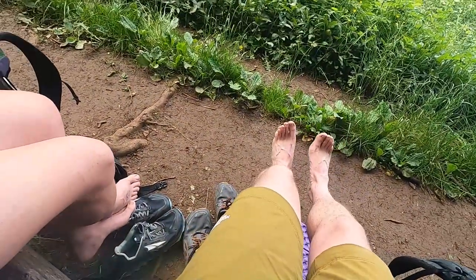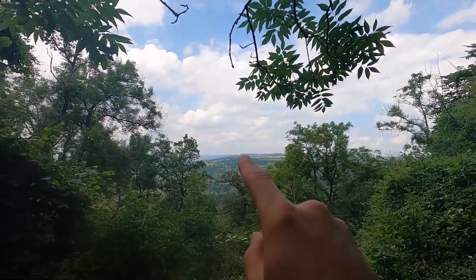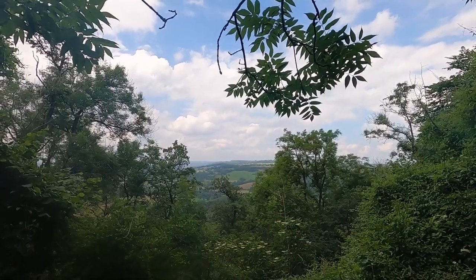We found a bench for lunch and it was great. Even though it's a bit long for me. We've been airing our toesies. Air toesies, please. We have a view and that in the distance is Cleeve Hill where we were but a moment ago.